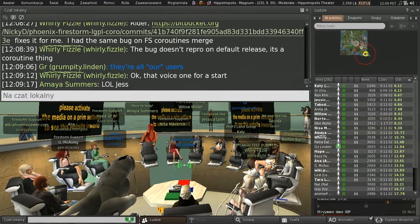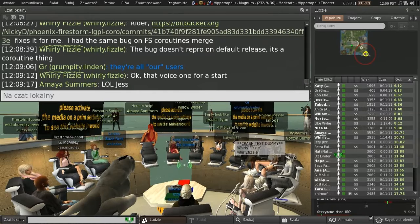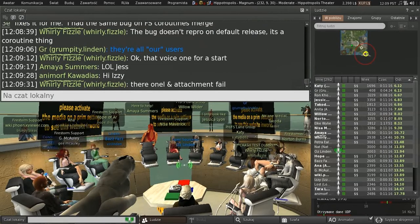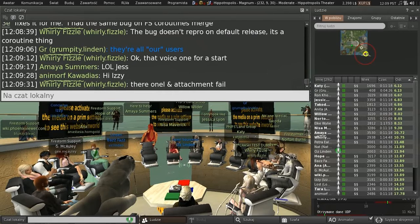Right, and then the other one that we already know about that we consider a blocker for going to general release is that it seems to disconnect. We seem to have a much increased rate of disconnect on Teleporter. And we're working on that.